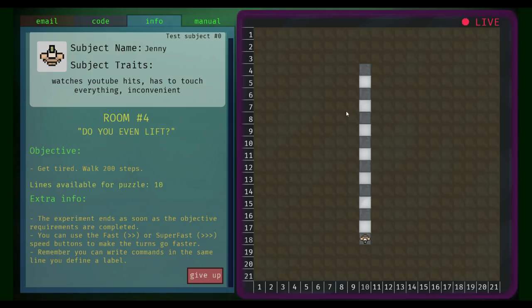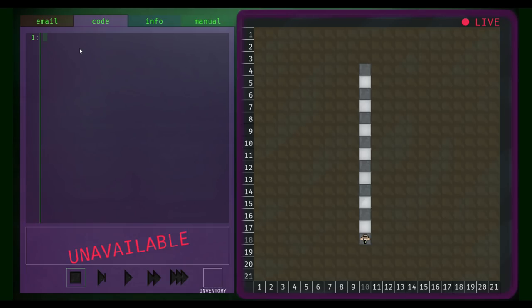Oh, okay, so not in a straight line. So we have to walk forward and backward. The experiment ends as soon as the objective requirements are completed. You can use the fast or super fast speed buttons to make the run go faster, and we can write commands in the same line where we define a label. Oh yeah. Well, is that important? I mean, I can do that obviously, but.